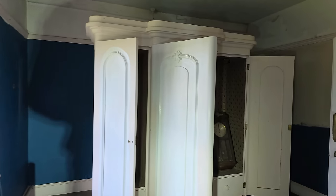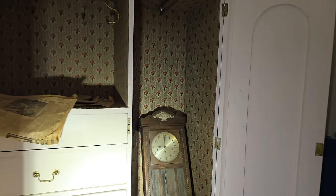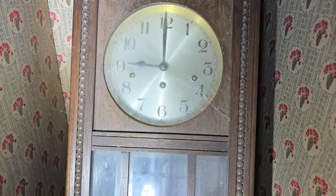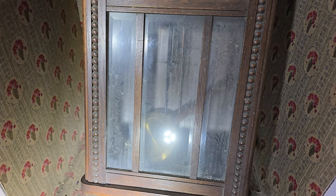That's right here. Should we get this film and get out? Yeah. Look at this. Clock, mate. Oh. Just sat in a wardrobe. Pendulum's fallen off.